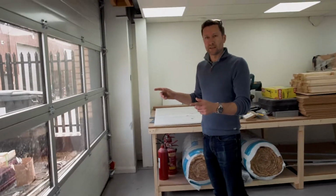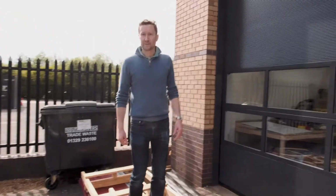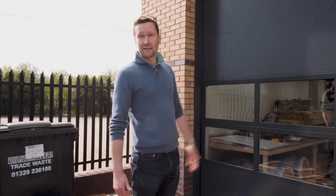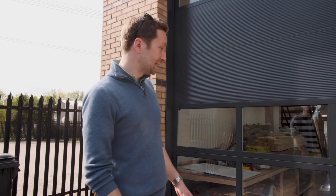But if we jump outside, we can have a better look at it. That's better, we're outside, and now we can see the nice new door. Fully insulated, double glazed, sealed, so now we don't hear everybody's conversation out here. We're nicely sound insulated, temperature insulated.